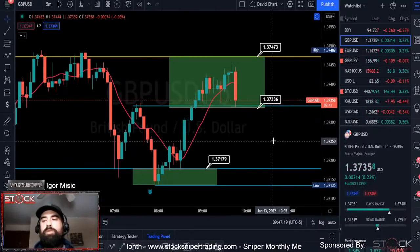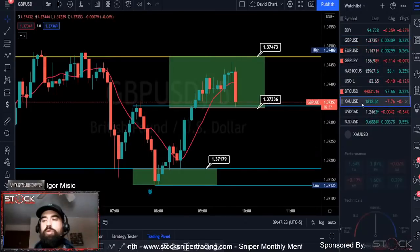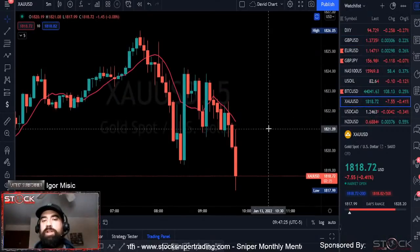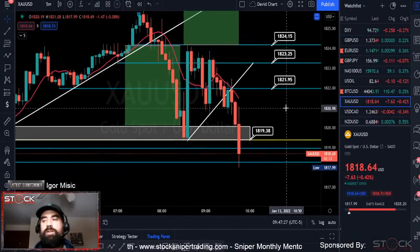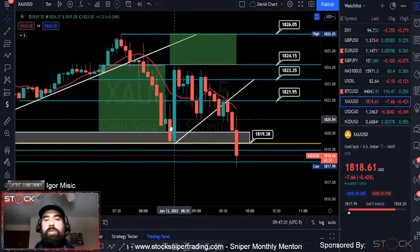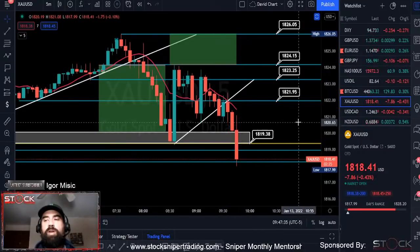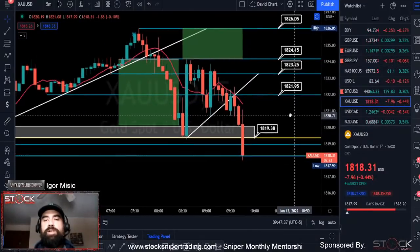Okay, gold. Let's take a look at gold here. Did gold make a pop or drop? Gold continued to sell, guys. See how it broke below that overall 5-minute uptrend? Same thing that happened here. It broke below, now you're starting to drop on gold.